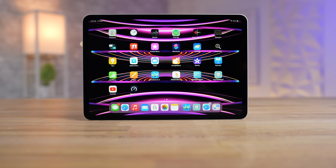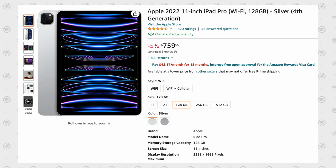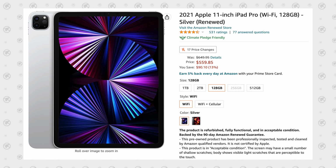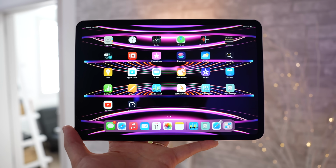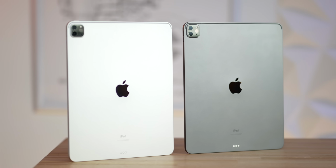But first, I've got to talk about the problems with this one. The main one is the price. Yes, you can get it right now for about $750 to $760, a little bit of a discount compared to the $800 MSRP. However, you can get the M1 iPad Pro for about $560 on Amazon renewed, which is an excellent deal. Now, you're gonna say, of course, this is the M2 iPad Pro, it's so much better, right? Well, no, this is the most disappointing iPad Pro update we've ever had on any iPad ever.